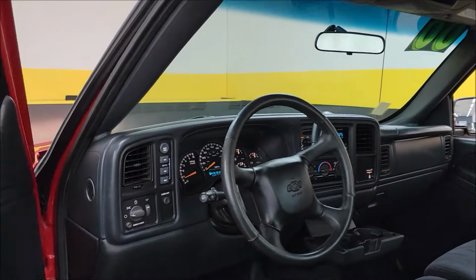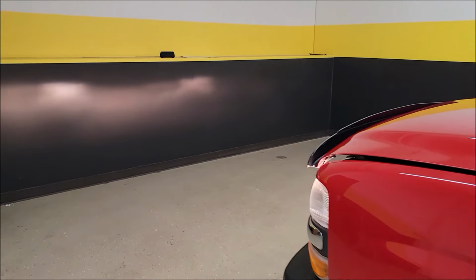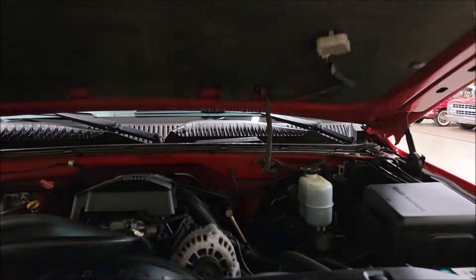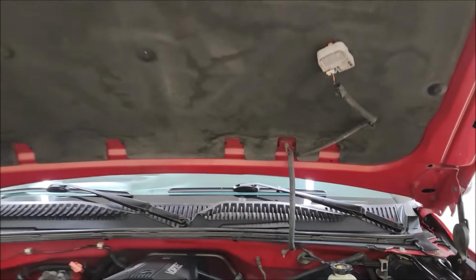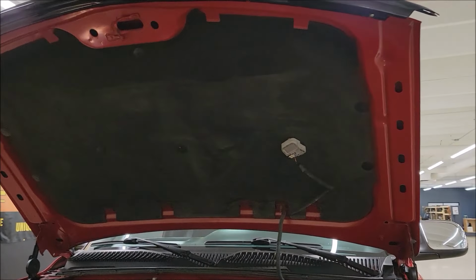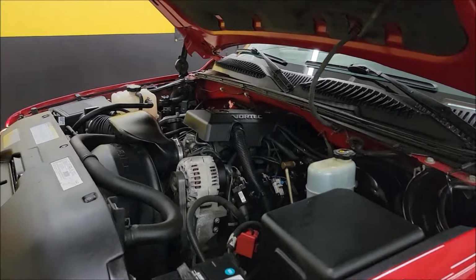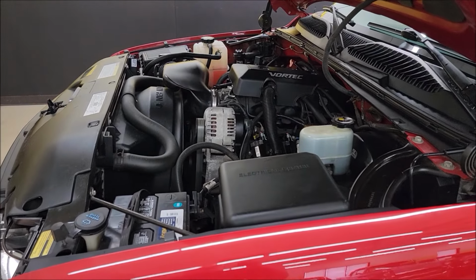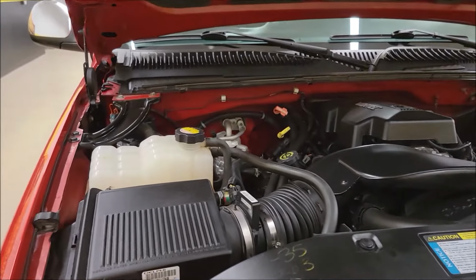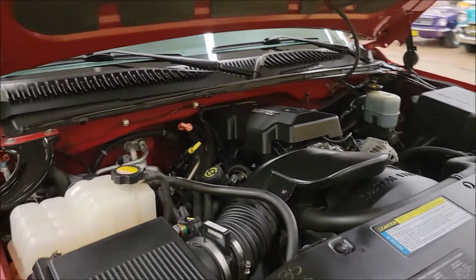See about getting this hood open in a second. May be able to get this one one-handed here. Let's take a look at this hood liner, how clean that is. Again, you can tell that's not from the Midwest. No grime, road salt, stuff dried to it. What you'd expect with the kind of miles that are on this truck. There it is, Vortec 5.3 liter. And also just clean and tidy underneath here as you'd expect. Not a bunch of corrosion. Arkansas and Oklahoma truck.